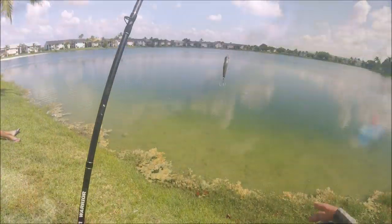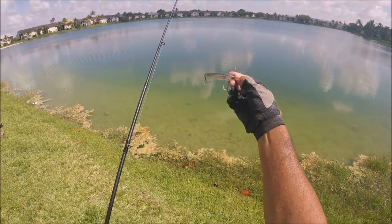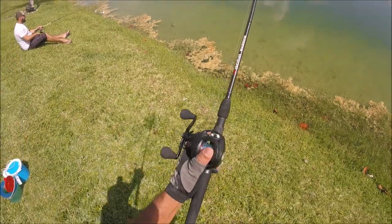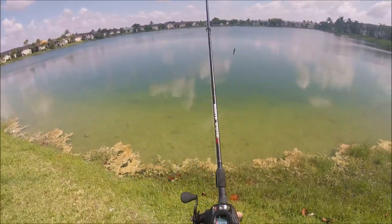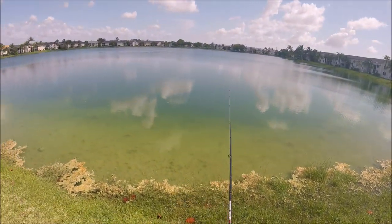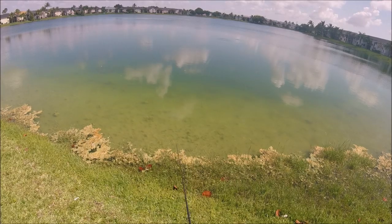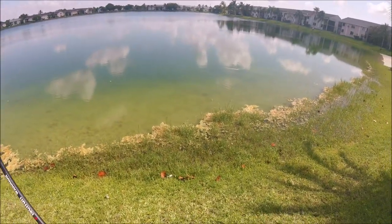I forgot what this lure is called, but that's what I'm using right there. It's supposed to mimic a little mullet or some deal. I'm using the PISCIFUN torrent combo and just casting out there and twitching it back. Love this lure. I don't believe this, I hooked up on a saltwater lure.